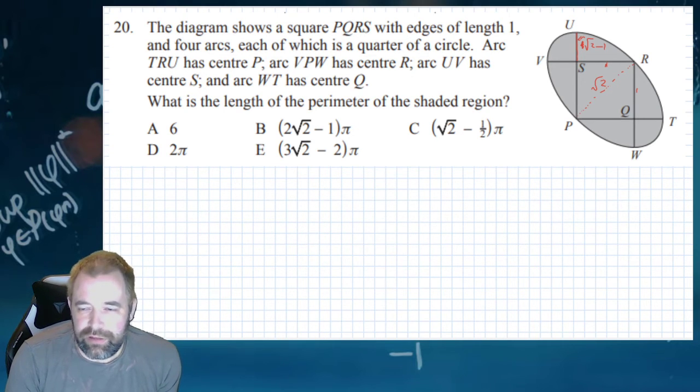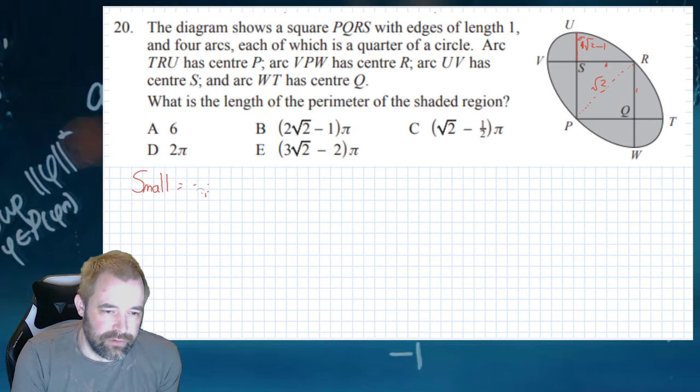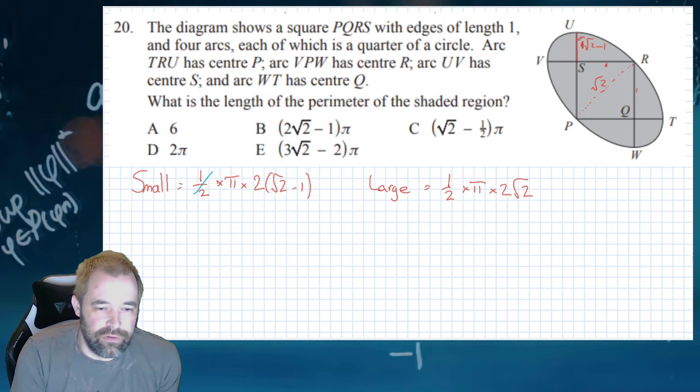So the perimeter will be two quarter circles with a small radius and two quarter circles with a large radius. The small ones are a quarter each, but we've got two of them, so effectively a half of the circle. The perimeter of a circle is pi times diameter. So it's going to be half times pi times the diameter, which is two lots of the radius, and then the half's going to cancel out. The large one is going to be very similar: a half times pi times two lots of the radius. In both of these, the half and the two are going to cancel out.